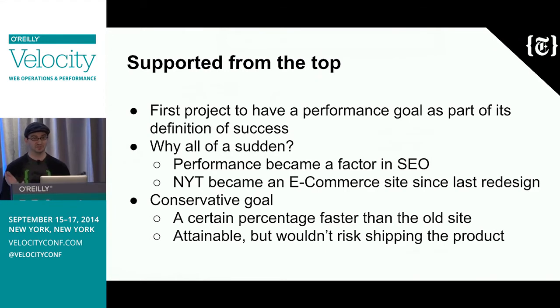So he was in the ideal position. He was sold on this point, and I'm really glad that happened. The other thing is we started charging digital subscriptions. We started selling digital subscriptions to all of our content online, and we became an e-commerce site.